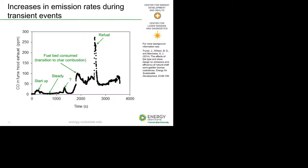In testing semi-gasifier cookstoves here at our laboratory, we have found that often, in cases where emissions are very high, the overall values that are measured are dominated by large increases in emission rates that occur during transient events, such as startup, refueling, and transition to char combustion. Different stove designs respond differently to these transient events, some more favorably than others.